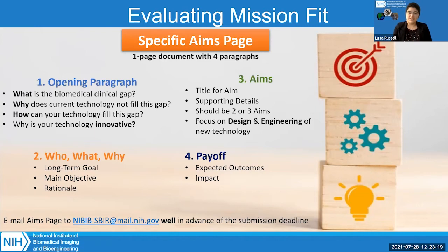And so for those of you who aren't familiar with a specific aims page, this is something that's going to end up being part of your application. It's really just this one-page document with 4 paragraphs laying out what you want to do, why you want to do it, and how you want to do it.